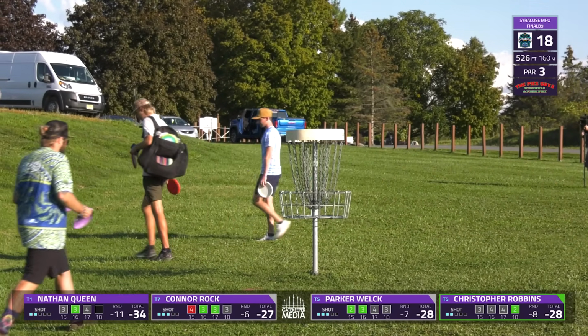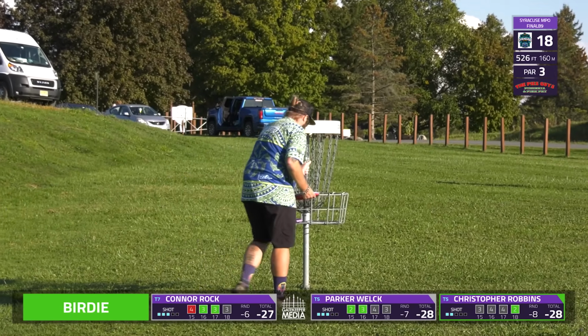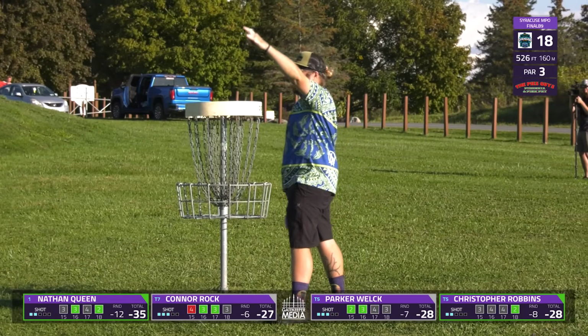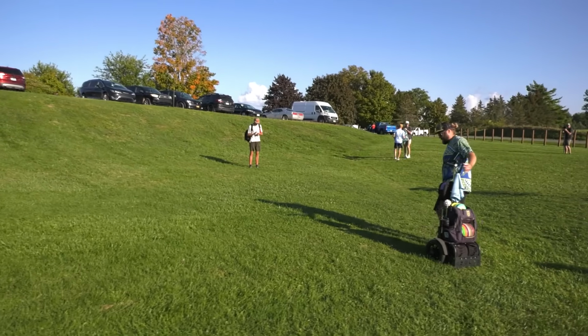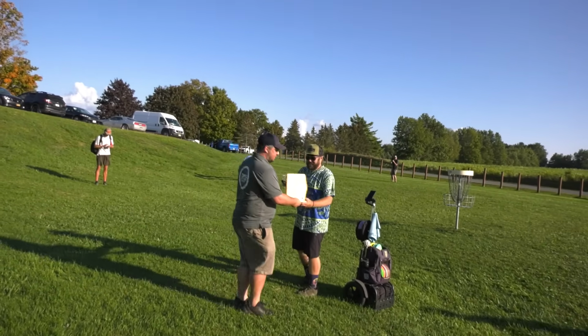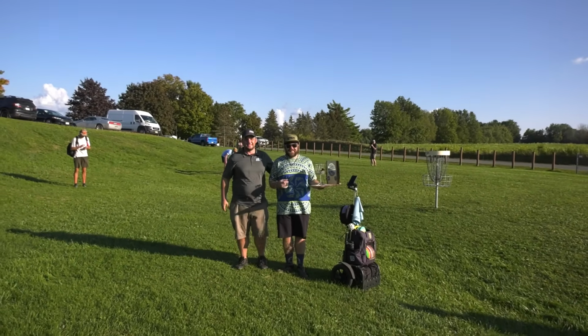Connor finishing things out. And Nathan tapping out one more birdie. That's 35 on the weekend. Out of 54 holes. 35 down. He actually had 3 bogeys, I think. So 38 birdies out of 54 holes. And got a beautiful trophy here for him from Ryan Appleton, one of our locals.